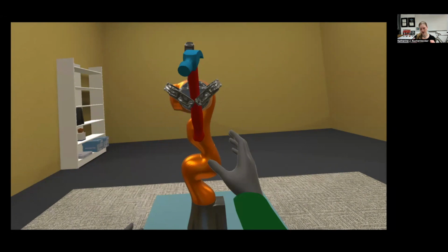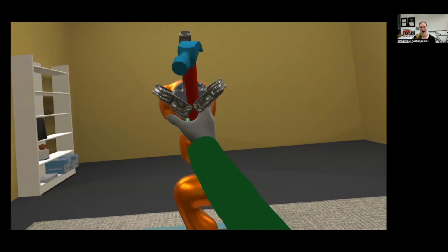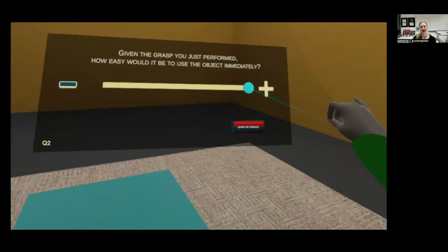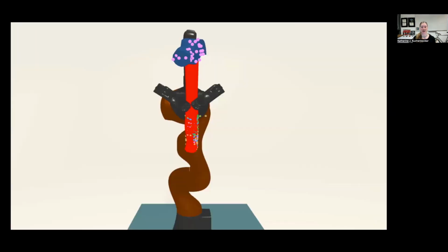As soon as they actually reached out and made contact with the object, like you see here, the robot and object would disappear, and they would be presented with two subjective questions. The first about the holdability of the object, and the second about the usability, given the grasp they had just performed. We also, of course, looked at where they grabbed on the object, and here you see different participants visualized in different colors, where with the same stimulus, people made different decisions about where to try to grab this object.